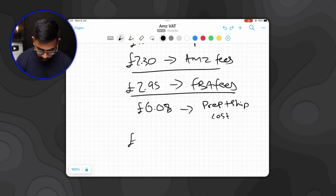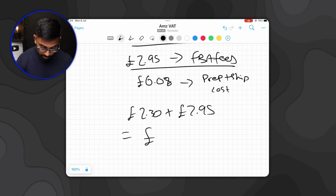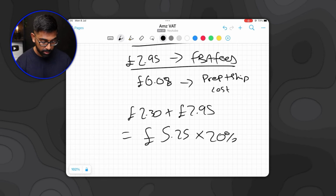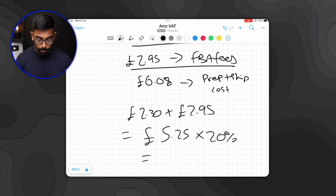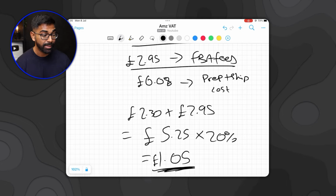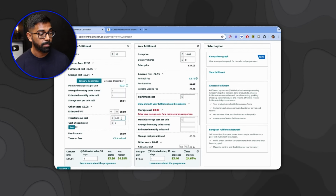You take that £2.30 plus £2.95, which will come down to £5.25, times by 20%. So you can go on your calculator and just do 5.25 times by 20%, and that will give you the amount you will be paying in VAT on the fees. So £1.05 is the additional cost that you'll be paying. So I would recommend you add that cost into the miscellaneous cost.